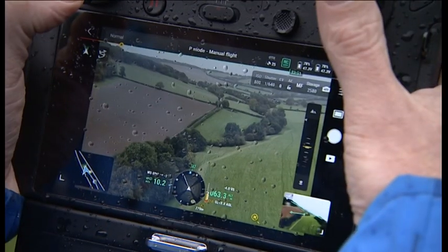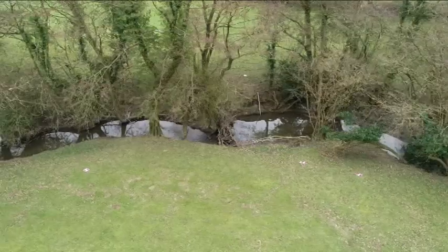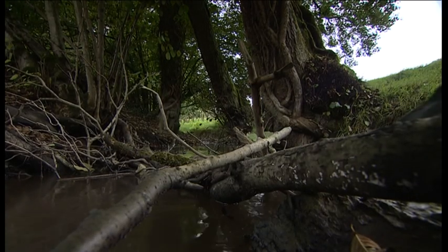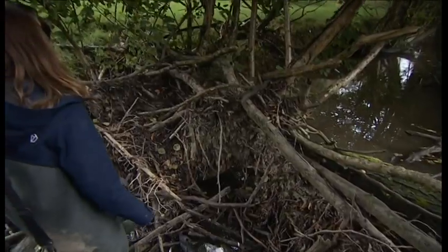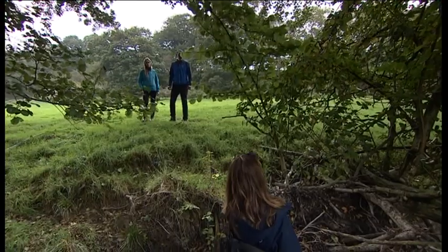All the measurements and data gathered by the team here have produced a computer model that can be used to work out the most effective place to build leaky dams. And Gloucestershire Council have asked them to do just that. The high-tech application of a simple idea that could really help protect our most vulnerable towns and villages from flooding.